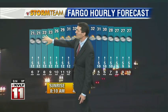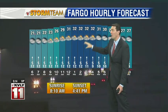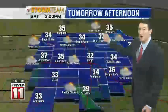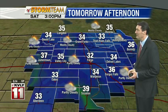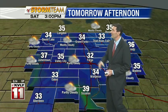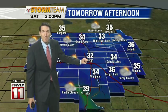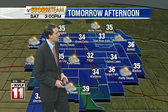Hour-by-hour planner in Fargo, starting out near 20 degrees, ramping it up into the low 30s tomorrow. We'll have a mix of sun and clouds, south winds 5 to 15 miles per hour, and slowly falling temperatures into your Saturday evening. 39 tomorrow afternoon at 3 o'clock in the Sisseton area. Langdon 35 degrees, 34 for you in Grand Forks. Lakes Country, mid-30s out there. Not a bad day to get outdoors in Roseau with temperatures in your area in the mid-30s as well.